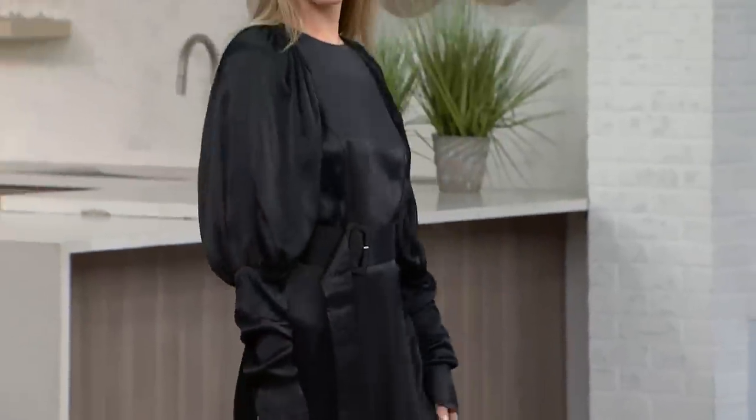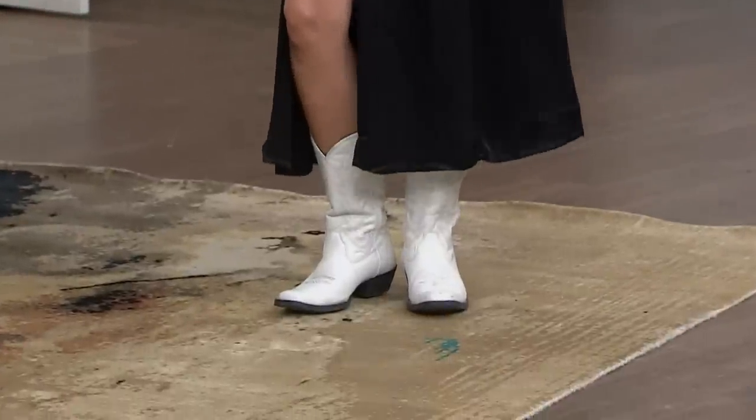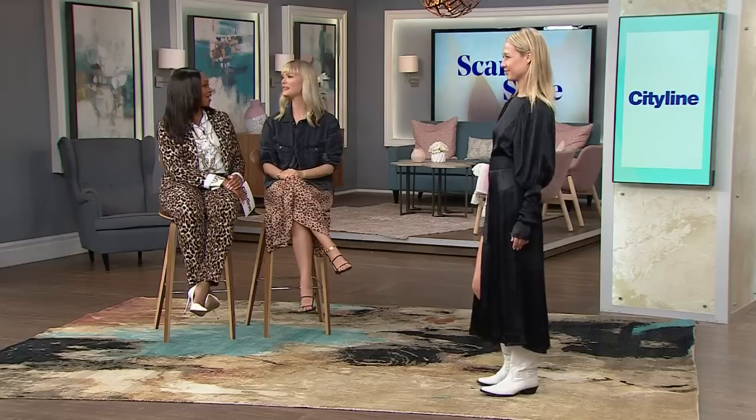So cool. And then back to the slit, and I just couldn't resist pairing it with a white Western boot. These are the model's boots, but Julie has got that cool girl style, and she can pull it off. Yeah. And I like any line that is all about you twirling in a dress. I mean, come on. We need more of that. Absolutely. You should have some fun with your fashion.